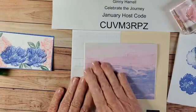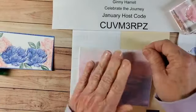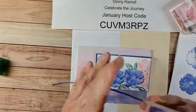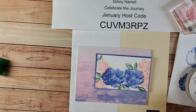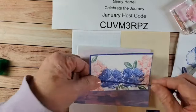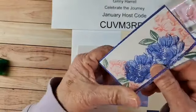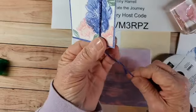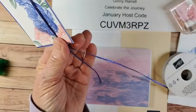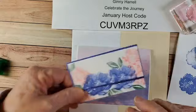I did leave just a tiny edge around here because it seemed like when I tried to cut it exactly, it just wasn't perfect. So I bought the Orchid Oasis ribbon. We'll just put that around here. We're going to tie it in a bow. So we need a little bit more than usual. I think I might need to order some more of that.